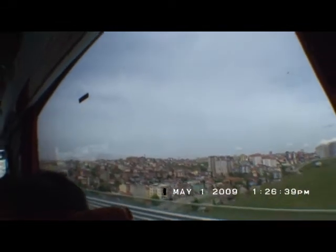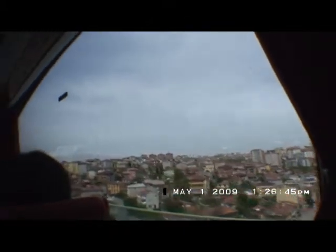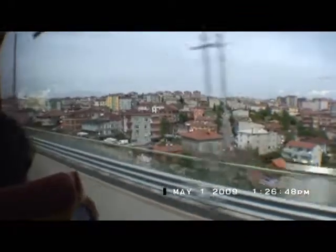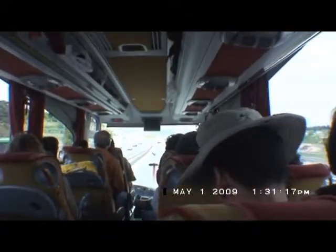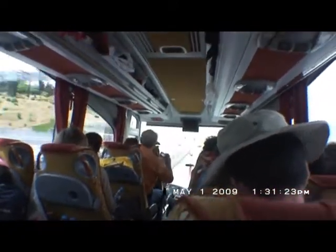This is Asia. This is the Asian part of Istanbul. Yeah, there are two bridges. The city is divided into two by the bridges between Asia and Europe. They connect two continents. So right now we are in Asia. In a couple of minutes we will be in Europe. This bridge was built in 1973 by Japanese engineers.